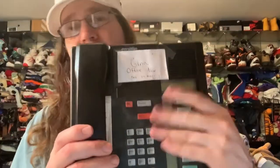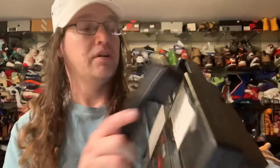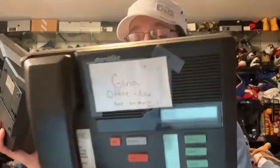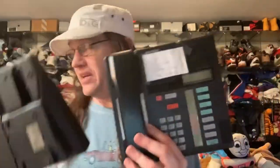I got these. If you find any of these phones, look them up because 9 times out of 10, you're going to get some good money out of these phones. This is for Gina in the office. Paging Gina. Gina to the office, please. On the main level. I did find two of these. I paid $4 a piece for them. They're going for about 20 a piece. So I'm probably going to put them in a lot together and put them up for about 40 bucks, 45 bucks, and see what happens, because a lot of people, when they get these phones, want more than one. So, that's the one good thing when you find a bunch of them.